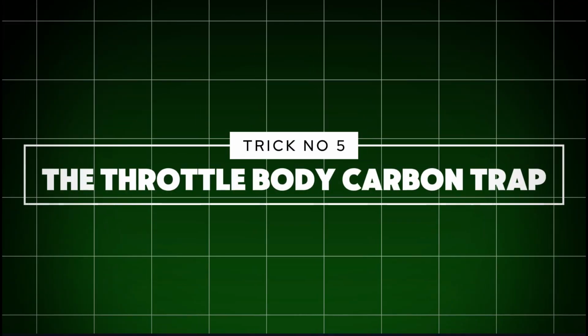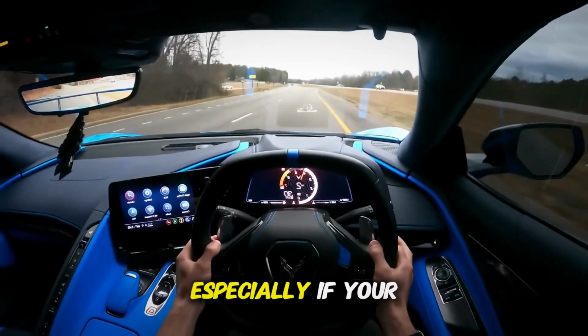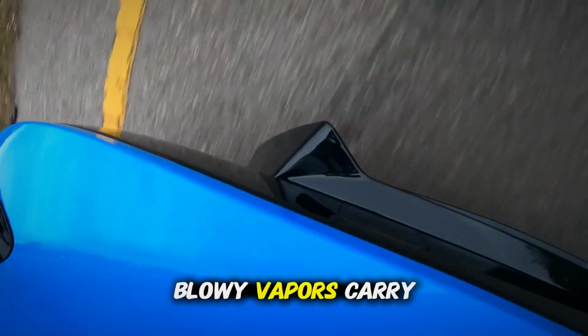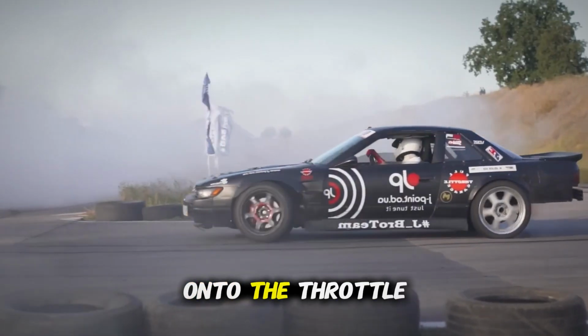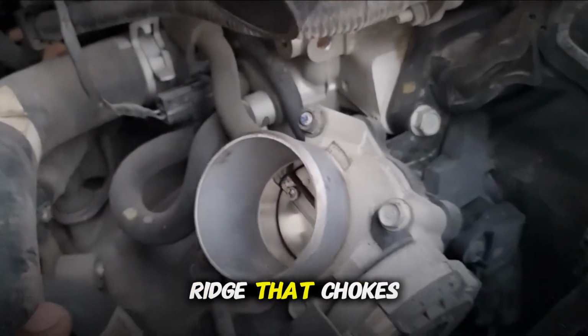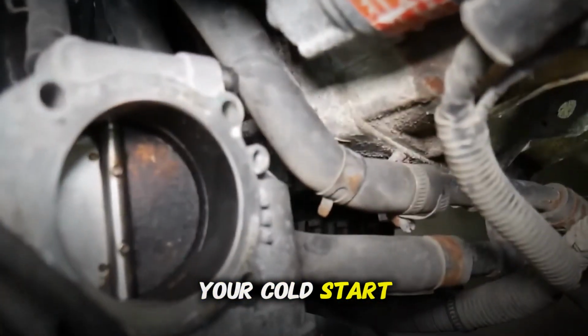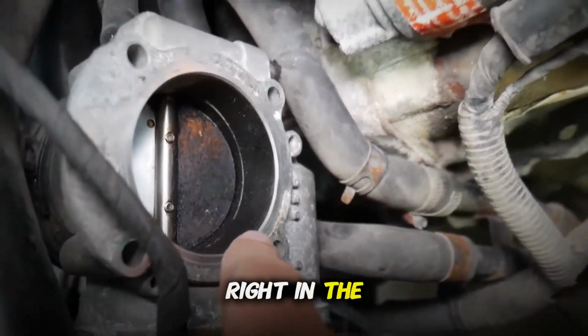Number 5 is the throttle body carbon trap, silently strangling your throttle response, especially if your engine has crossed 50,000 miles. Blow-by vapors carry oil mist into your intake tract, where it bakes onto the throttle plate and builds a ridge that chokes your airflow. Your idle goes unstable, your cold start hesitation gets worse, and your throttle response feels lazy right in the RPM range where you drive most.